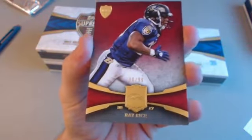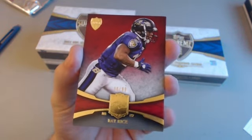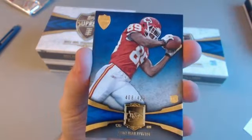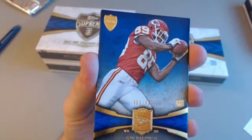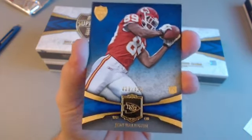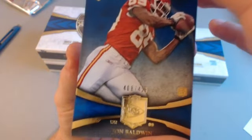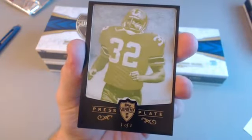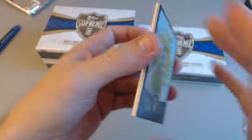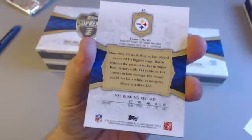So we'll start with a 99 Ray Lewis. And behind that, we'll have a Jonathan Baldwin for the Chiefs, rookie number 2429. A little higher numbering in 11. Still beautiful looking set. How about this? A press plate. One of one. Now, this is a legend. Is that Franco? Franco Harris for the Steelers.